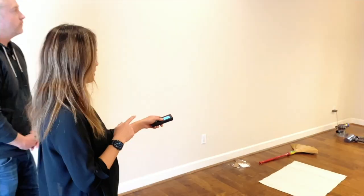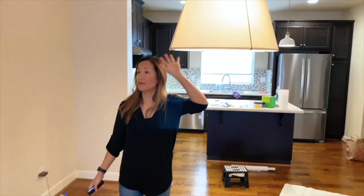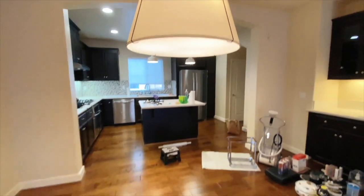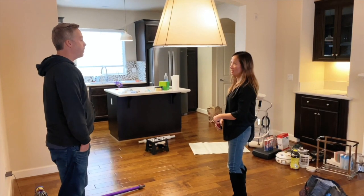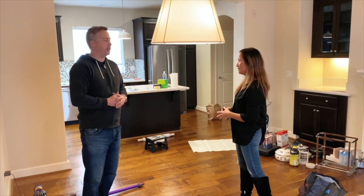Take a look at this light fixture. It defines the area as the dining room area. I love this light, but we have a problem. It's too big for the space. So your recommendation is going to be to swap it out to something that's more appropriate given the dimensions and the size of the house we're working with.